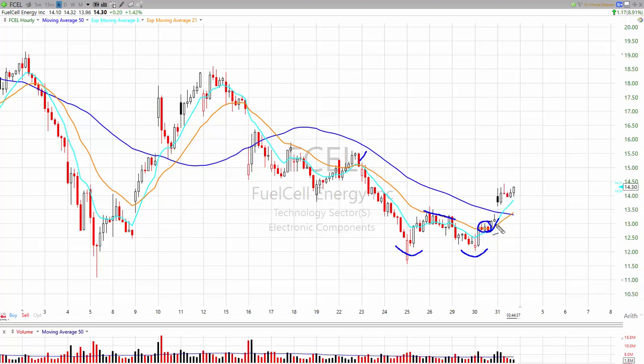The 8 has crossed the 21. So the stock is kind of up here. I don't want to say no man's land, but it's finally cleared itself from this base area. So as long as it can establish itself up here, even if it trades in a range, that's fine. Maybe it trades in a range and the 21 comes up and gives a little support.